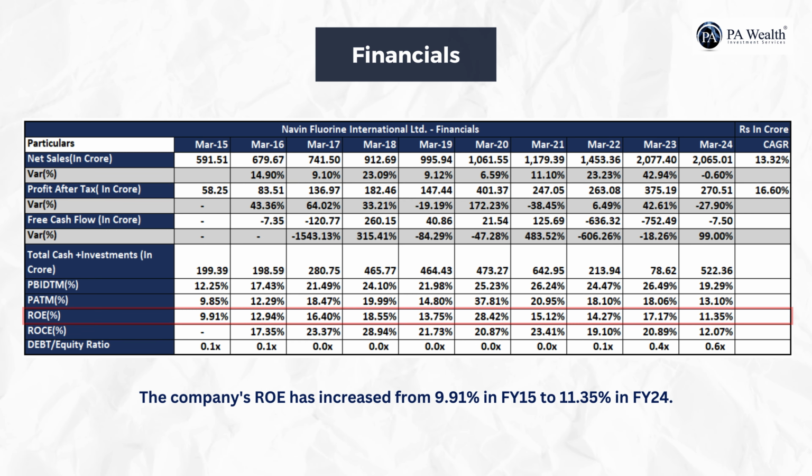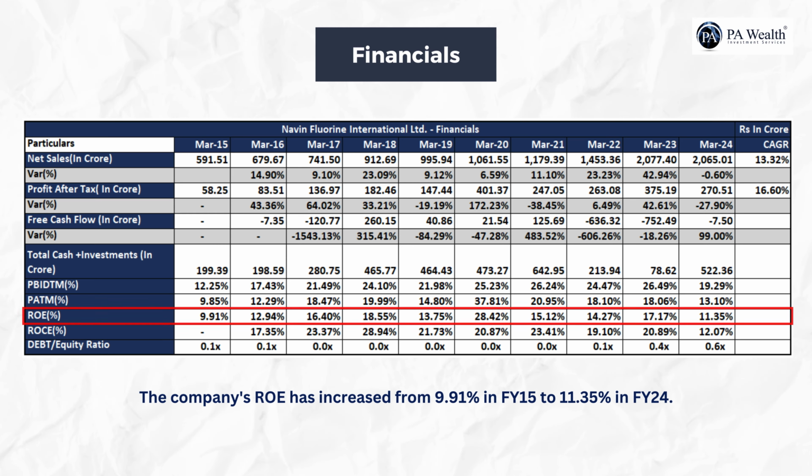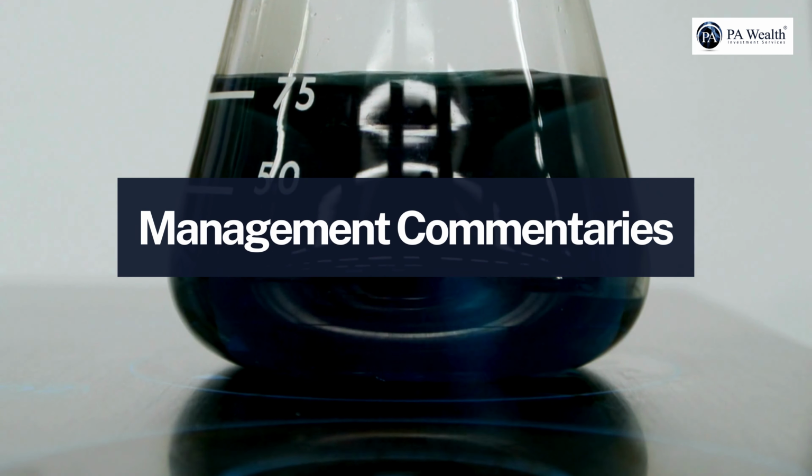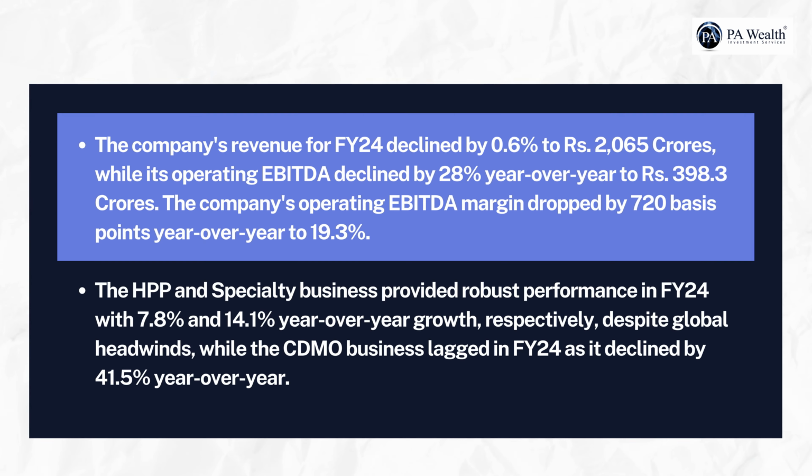Lastly, the company's return on equity has increased from 9.91% in the financial year 2015 to 11.35% in the financial year 2024. Let's now turn to the management commentaries to get a better understanding of the company's performance. The company's revenue for FY24 declined by 0.6% to 2,065 crore rupees, while its operating EBITDA declined by 28% year-over-year to 398.3 crore rupees. The company's operating EBITDA margin dropped by 720 basis points year-over-year to 19.3%.